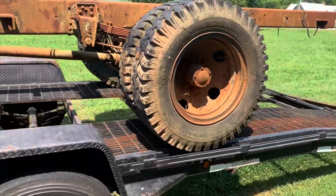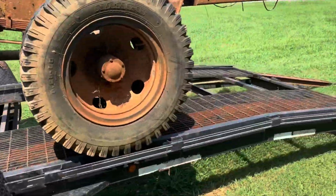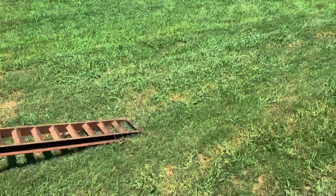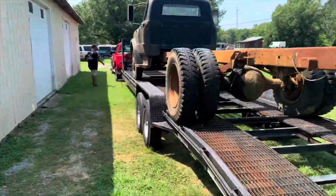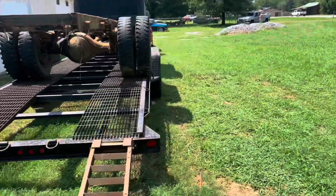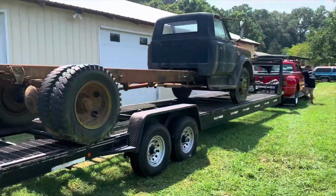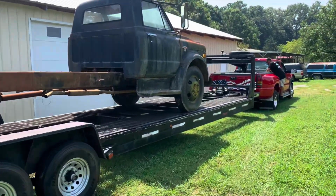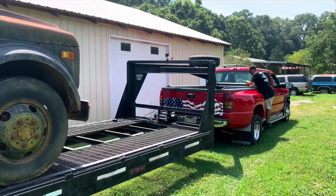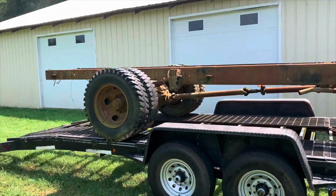I like it. Let's strap it down. Let's go. I'm ready to drive this thing. Oh yeah. Try some sweet patina out on it. Alright, we're gonna get her strapped down because it's hot.